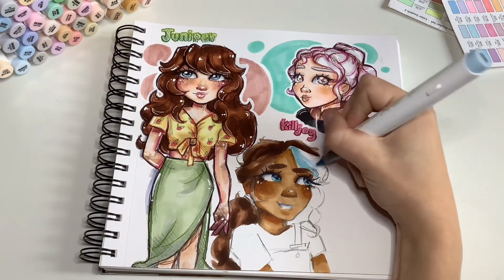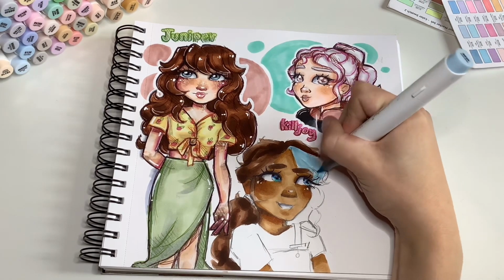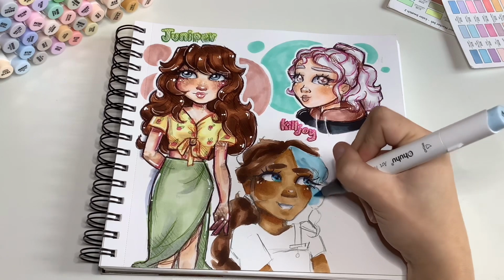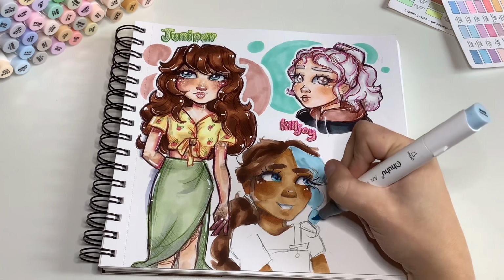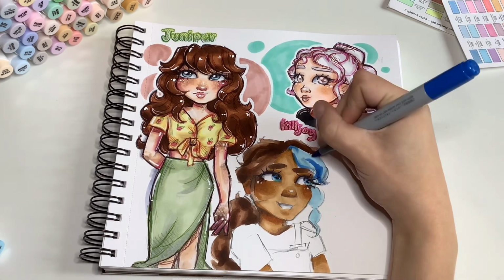Right now I'm just working on the best part of this drawing, in my opinion, which is the blue section of the hair. I couldn't tell if it was tied up or just wavy, so I didn't make any decision on that. I kind of just copied the way that Kayla originally drew this part of the hair, but let me know, Kayla, if I did it right.